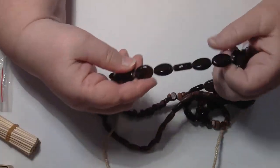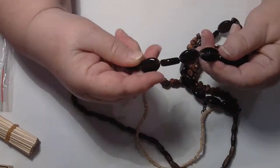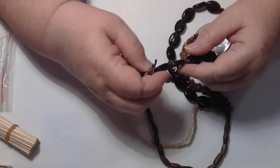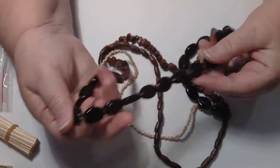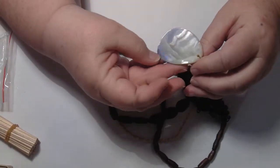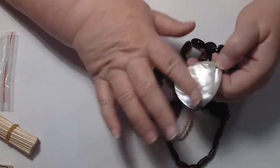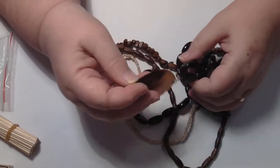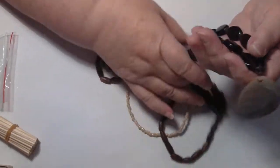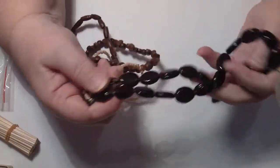These are glass beads. I'm not real partial to the colour, but look, they could go onto something, like in the steampunk. And look at this piece of, what do you call that? Oh dear, some sort of shell, mother of pearl or something. I wonder if that's natural. I don't know much about that, but anyway, this is really, really pretty.